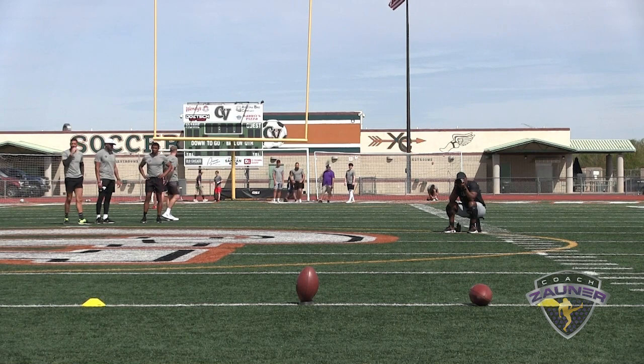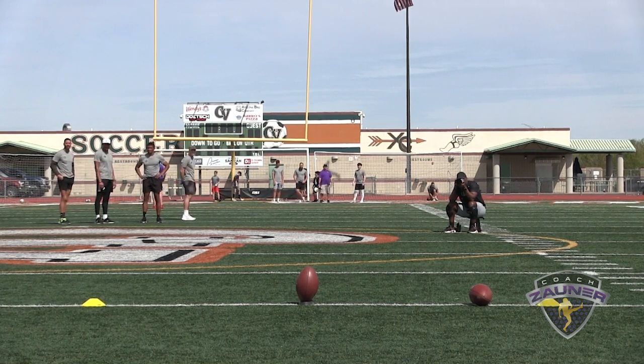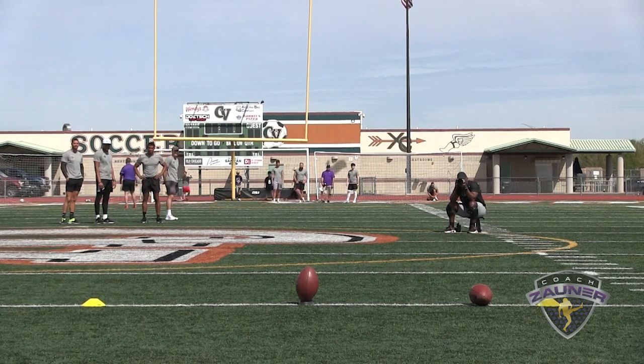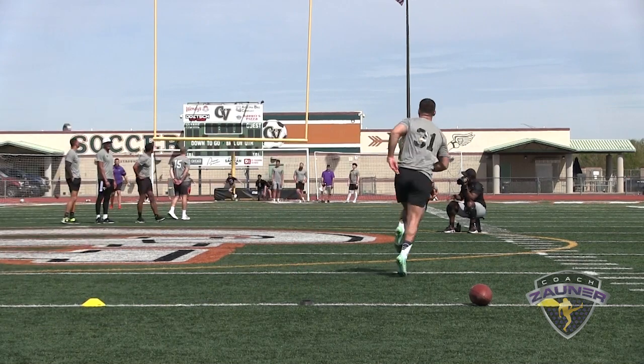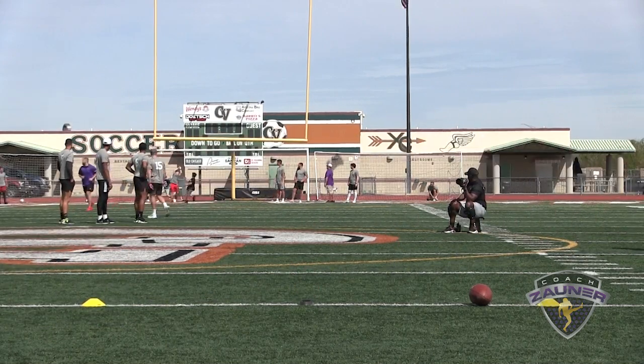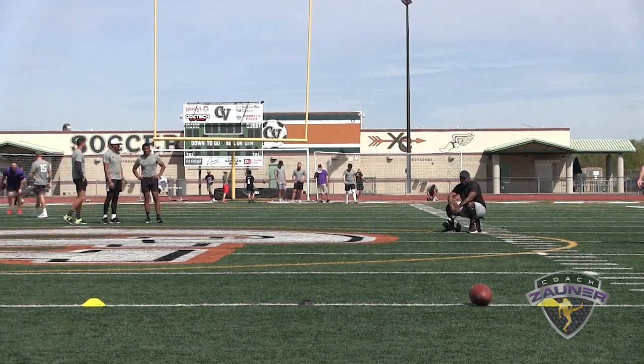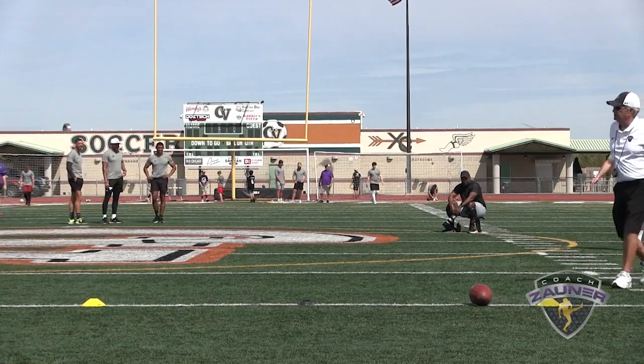Kickoff number three. All right, wrapped his foot around that ball. More of a low liner. I got a 3.26 hang. 75-yard kick.